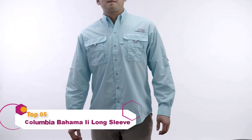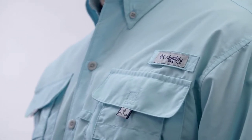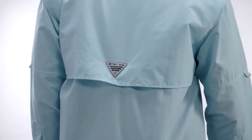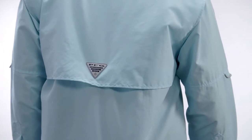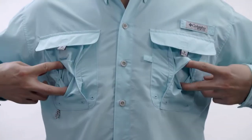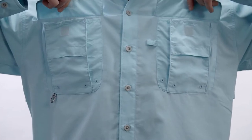One of our favorites. This lightweight and quick-drying shirt features UPF 30 protection from the sun and roll-up sleeves with built-in tab holders. The back of this relaxed-fit shirt is horizontally vented to let in and out a cooling breeze. This shirt features two lift-top chest pockets that sit atop two larger pockets with Velcro fasteners. Both pockets have a utility loop.